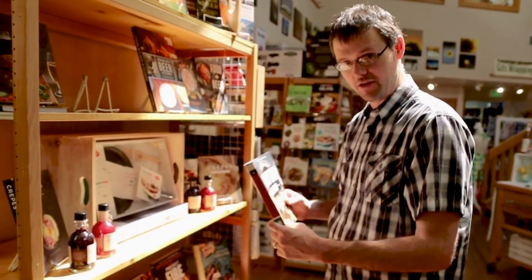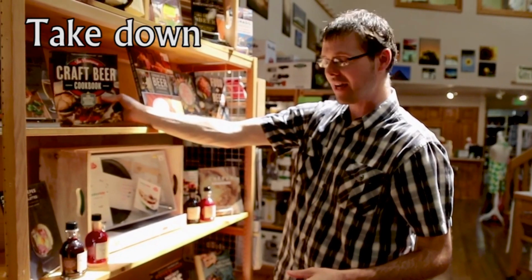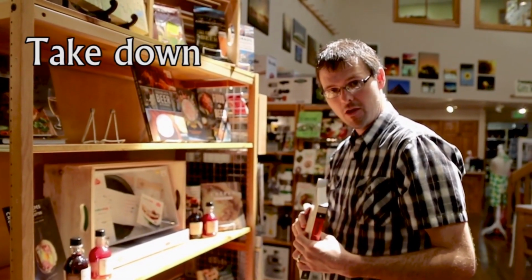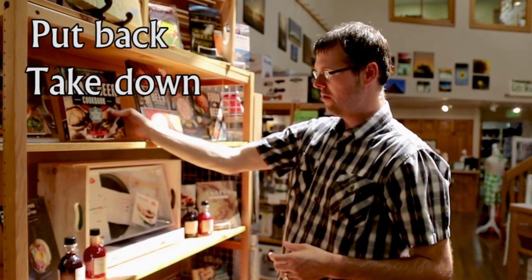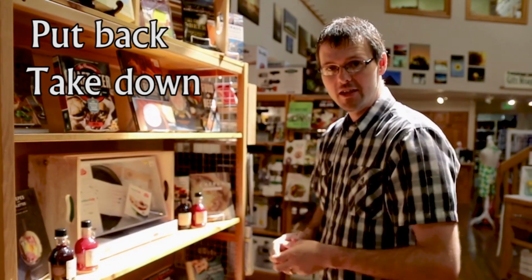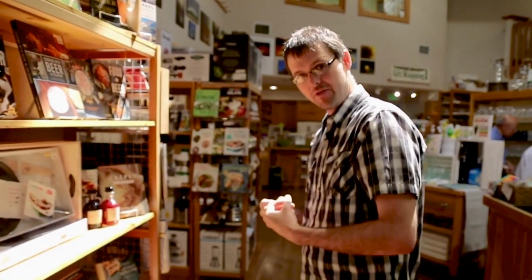And then here's another phrasal verb. Once I take down something, so this book, what I did is I put back. So in this word, we say take down, put back. So I took down the book, and then I put the book back. And so in English, that's another word you can use while you're shopping. If you're taking something down, you need to put it back where you found it. So let's see if there's something else we can pick out.